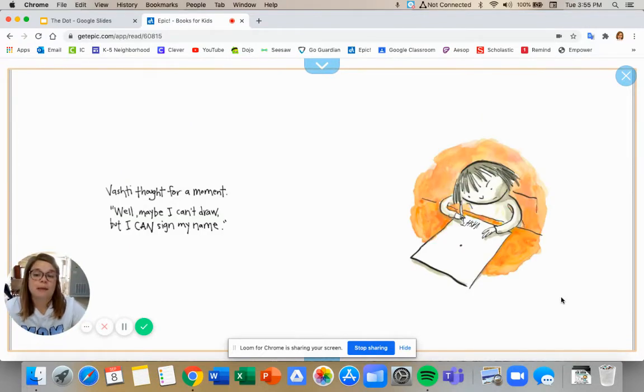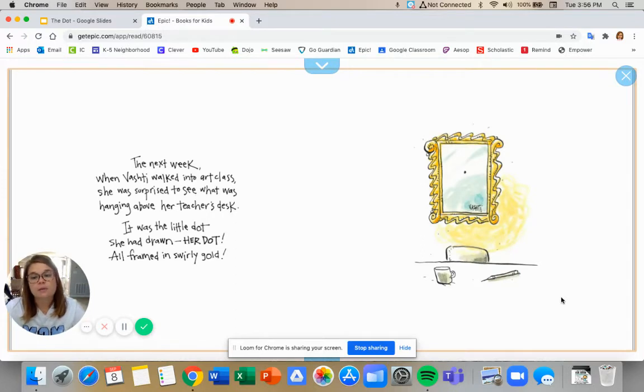Vashti thought for a moment, "Well, maybe I can't draw, but I do know how to sign my name." So there's Vashti signing her name on her dot. The next week, when Vashti walked into art class, she was surprised to see what was hanging above her teacher's desk. It was the little dot she had drawn, her dot, all framed in swirly gold.